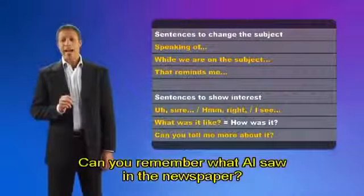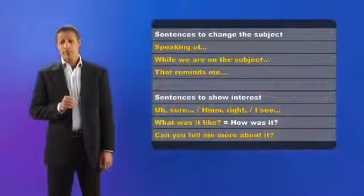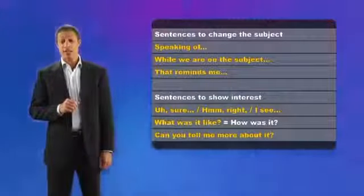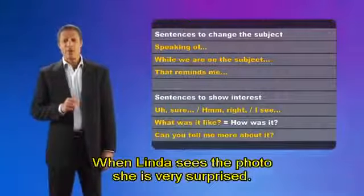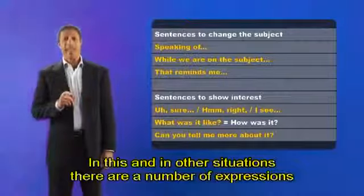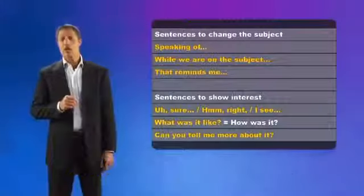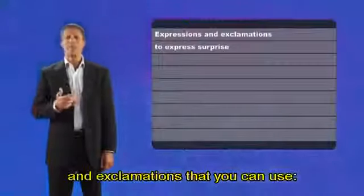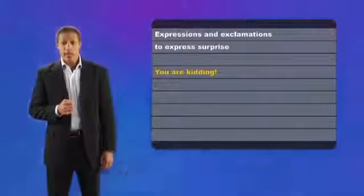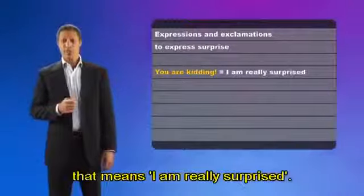Can you remember what Al saw in the newspaper? Yes, a photo of Linda jogging in the park. When Linda sees the photo, she is very surprised. In this and in other situations, there are a number of expressions and exclamations that you can use. You are kidding. That means, I am really surprised.